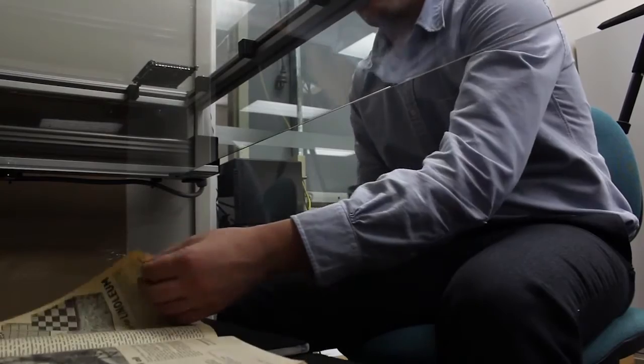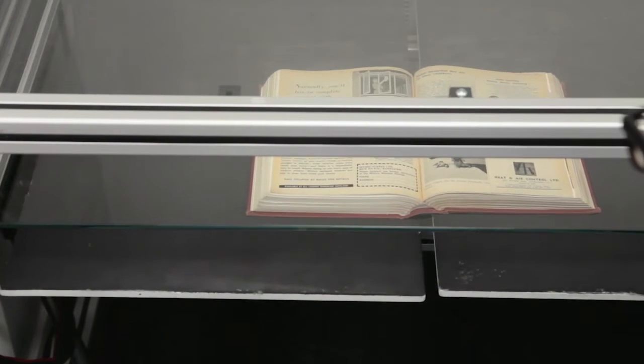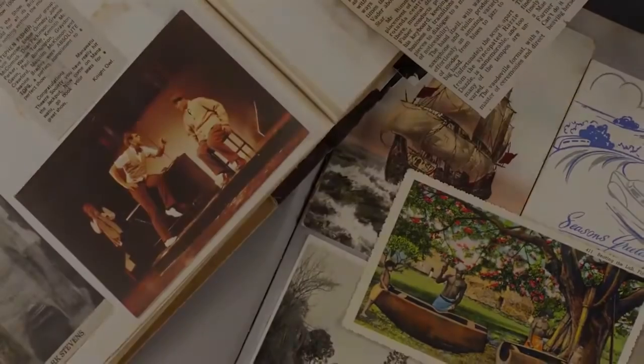It is possible to capture bound items using a variety of devices. Here at NZMS we have overhead capture options, including an SLR as well as customised book scanners. These are well suited for photo albums, scrapbooks, minute books, to name a few.